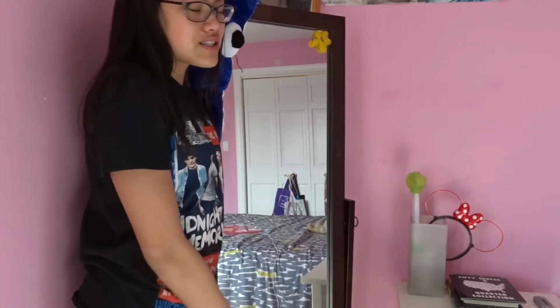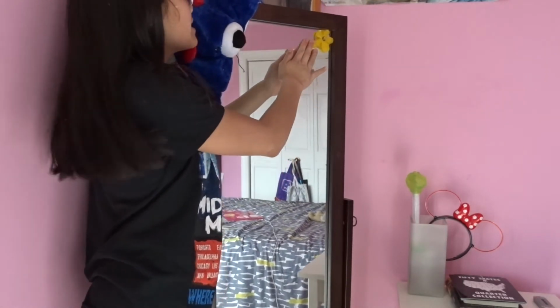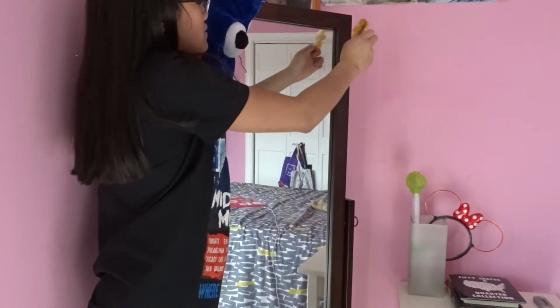This is my mirror. It's pretty dirty. I should really clean it. And this is just a little vanilla-scented suction cup smelly thing.